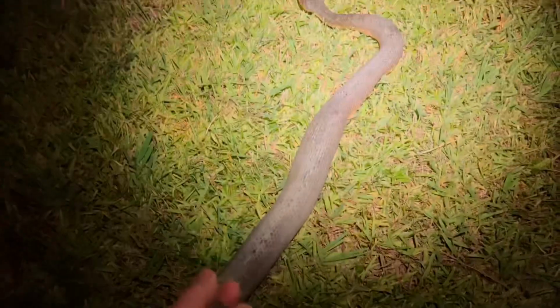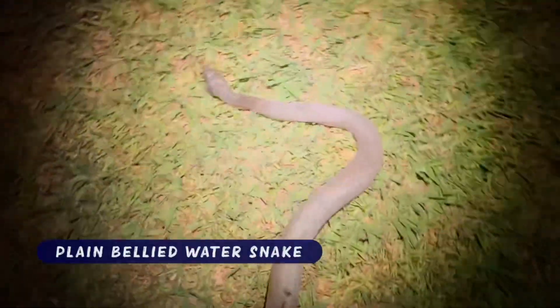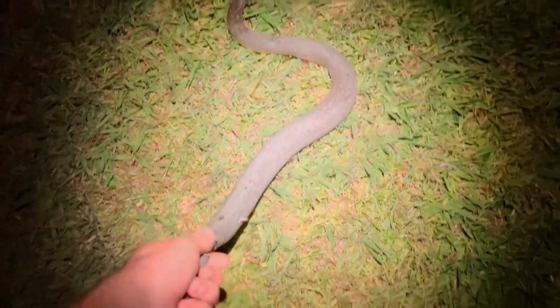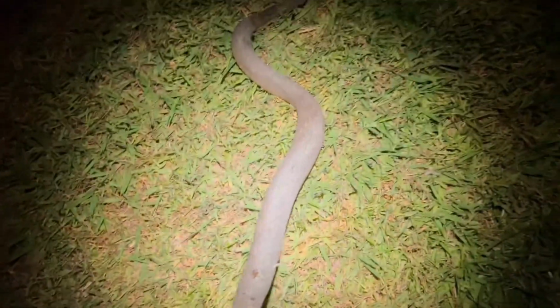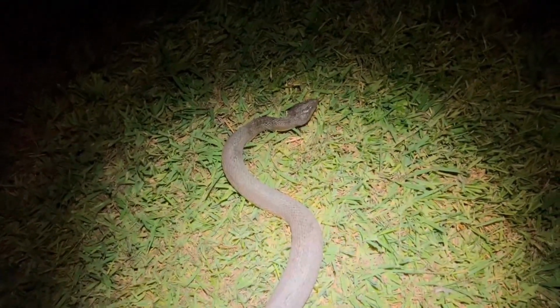Alright guys, I just got a hold of this huge plain-bellied water snake hanging out in the water. What a monster. I hope you guys can get an idea of how big this snake is. She appears to be gravid. I mean, if not, she's just a monster snake, but that's a good 4 foot long plain-bellied water snake, Erythrogaster. This is the second or third plain-bellied I've already seen just in this 10 feet right here.